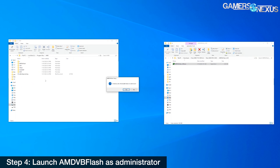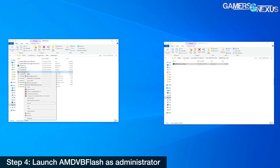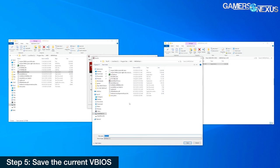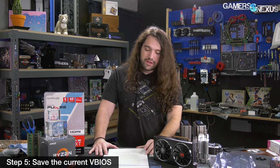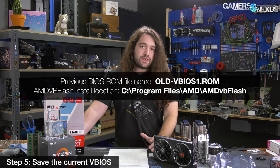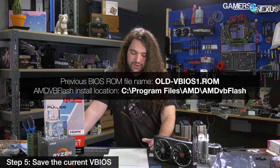The next step is to launch AMD VB Flash as administrator. Save the current VBIOS by clicking Save, give it a name, and save it on the local system in the AMD VB Flash folder to make sure future recovery is easy in case you need to navigate blindly. For purposes of our recovery batch file we're going to provide, we're going to assume a few names and file locations. So we're assuming you're naming the file old-vbios1.rom, and if that's not true, then just update the batch file with the correct name.